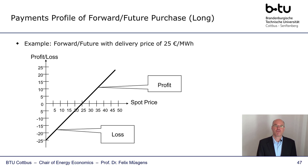That's the payoff profile. And of course, both the forward and the future have the right and the obligation to take the commodity. We come back to that later with the options. There you can select, if you bought the option, whether you want to exercise or not. But here, of course, for forward and future, if you sign the contract, you have to take the product, no matter what.